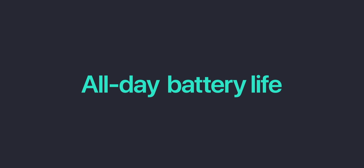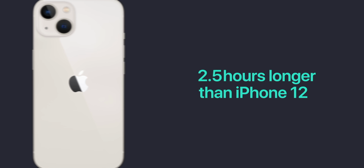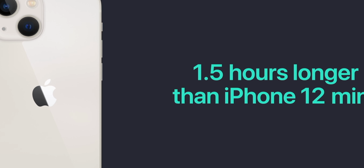Apple didn't really say anything about battery capacity being bigger or smaller, but they did note that there are gonna be improvements to battery life. The iPhone 13 should get up to 2.5 hours better battery life than the iPhone 12. And when it comes to the iPhone 13 mini, we're gonna see an hour and a half extra battery life compared to the 12 mini. And those are pretty good increases to battery life, but we're gonna put these phones through a real day in the life to see just how much longer they actually last.